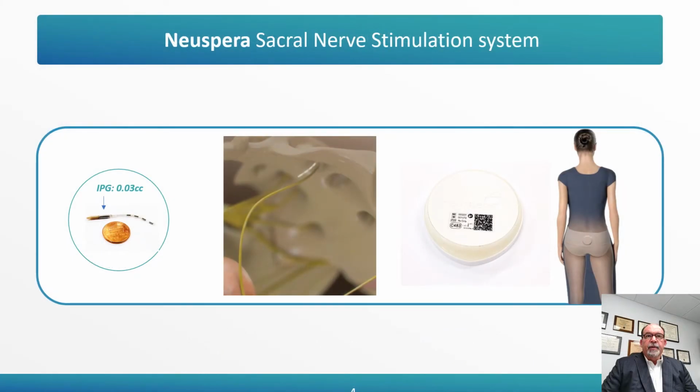The Neuspera implantable sacral neuromodulation system consists of a miniaturized implantable neurostimulator that is 52 millimeters long and 2.3 millimeters in diameter. The neurostimulator combines a receiver antenna, a hermetically sealed implantable pulse generator, and a timed stimulation array with 4 programmable electrodes. The neurostimulator antenna receives energy from an externally worn powering unit, the wireless transmitter that is held in place over the sacrum in custom undergarments.